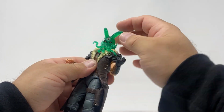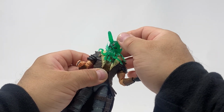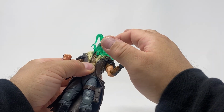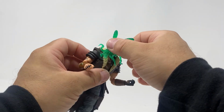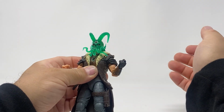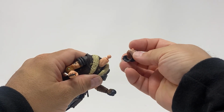I am afraid something's going to break, though, when you turn his head, because again, this is kind of a semi-hard plastic. Definitely these horns could break easy, especially because of the design on them. They've got those little grooves, so that makes it even easier to break. But we can basically get his head to turn about that much for the Cthulhu head. We can go down about that much and up about that much. Not a lot. Let's pop this head off, put his regular head on there, and see how that does.